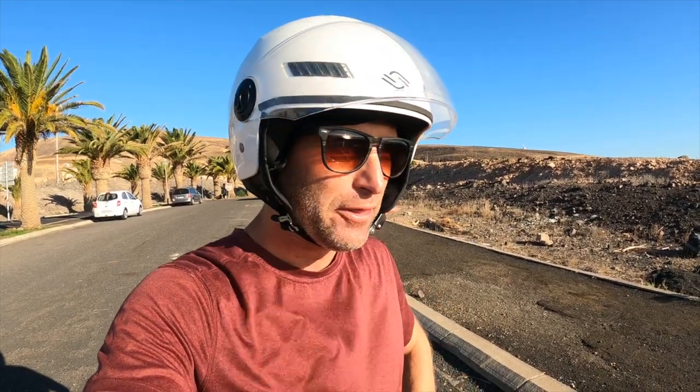I've hired a scooter from the hotel next to mine for 30 euros and the plan is just to go and explore the island in my fetching helmet. I'm gonna go and see some sand dunes and some caves and some volcanoes and things like that. It's 100 kilometers or just over to the very north of the island and it should take about an hour and a half to get there, but I'm gonna stop along the way and see a few sights.